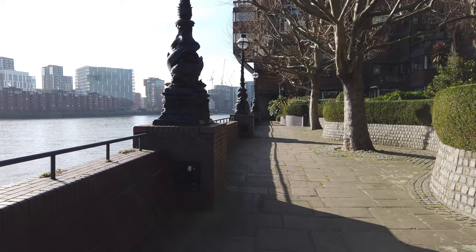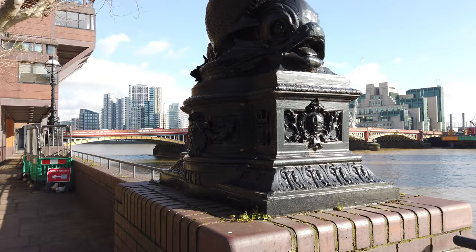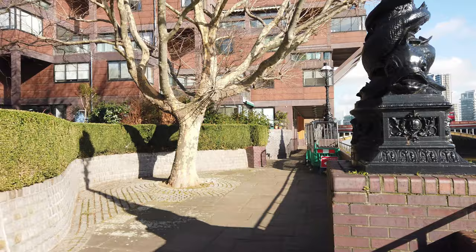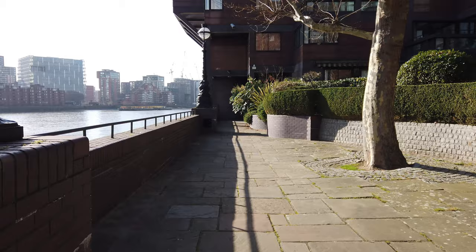Some of our classic, I don't know what those are, fishy type creatures. There they are. The wall's got loads around here. So, housing development here, all new to me along here. We're on the Thames Path along this section. We're actually heading to Pimlico Gardens right now.